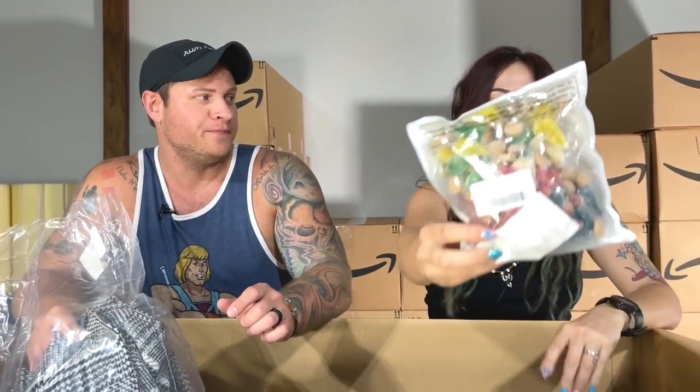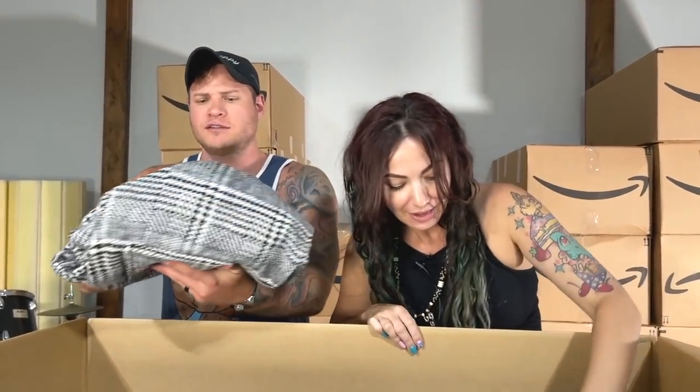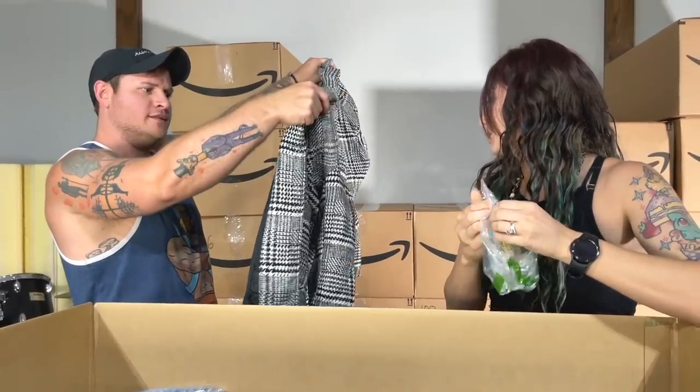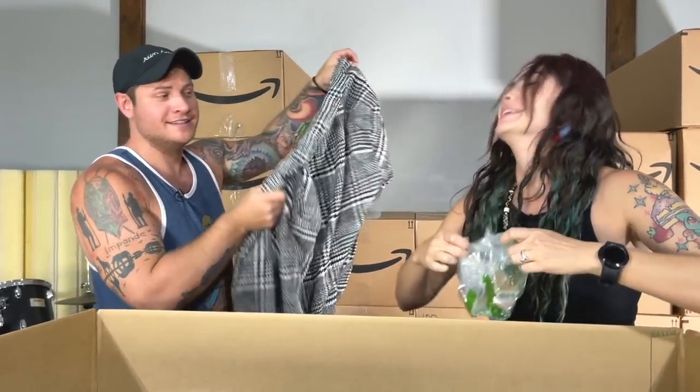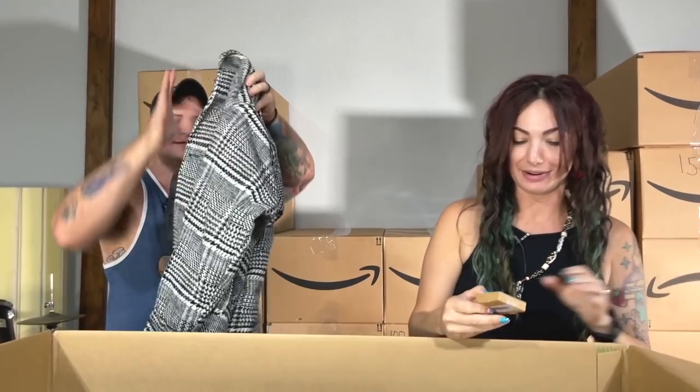I need these. They're for crafting. Tiny trees. Ooh. Tiny trees. This jacket looks promising. I can't believe I got a craft supply in here. It is tanning. Obviously, it's tanning. Get out of here. You're hilarious. It's nice, though.